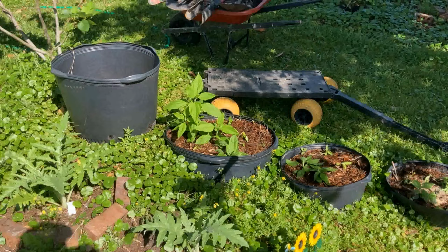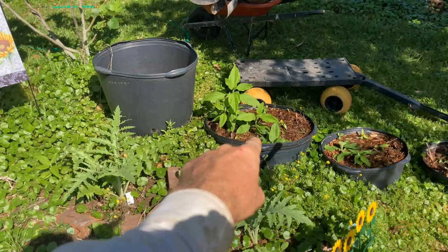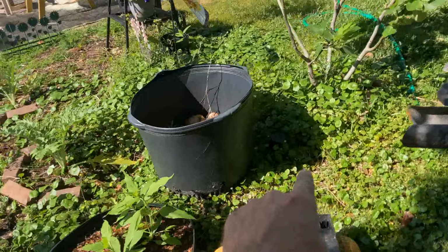But what I'm going to do here for this video is just showing you here, this is a big pot, same size as that one, but you can see that one's right down inside there. But if I come around my tripod here, you'll notice there is an irrigation head back here.